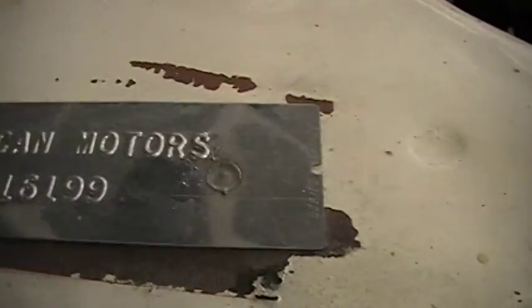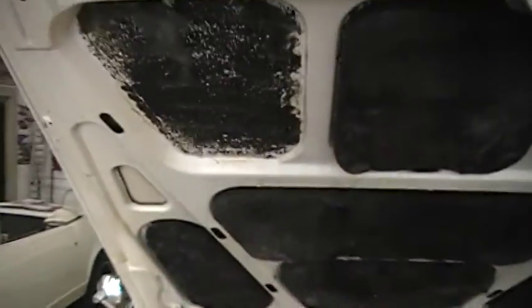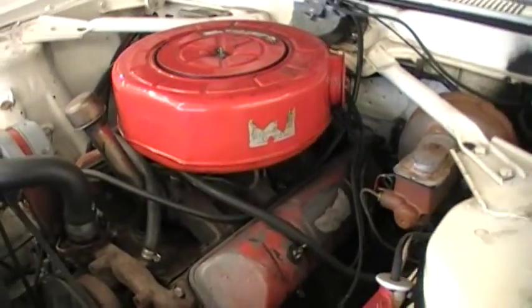number H316199. Again, represented as all original paint, all original car. Kind of an ivory white. The American Motors little windshield washer bag. Factory air cleaner. This is the top of the line motor for this year.